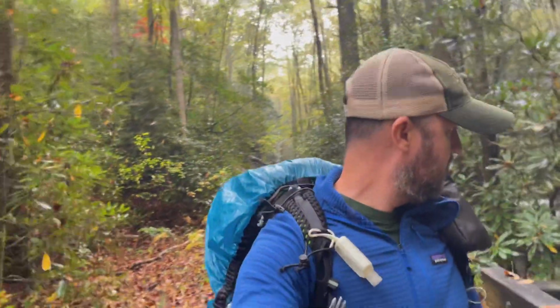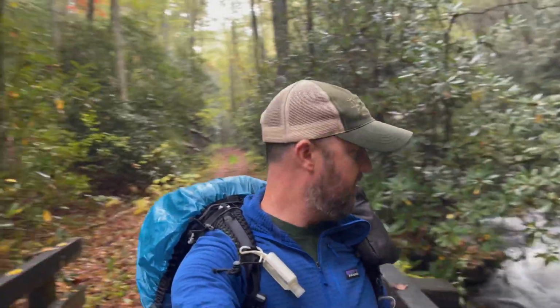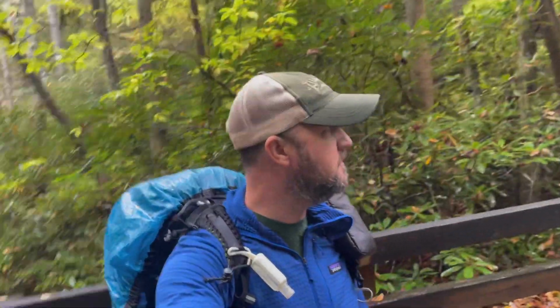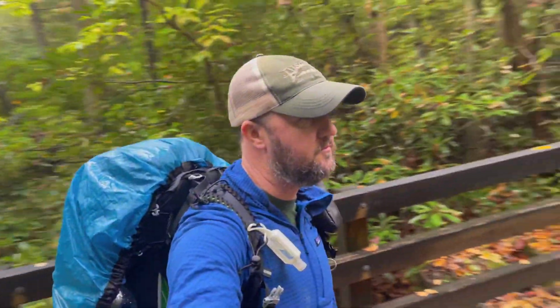All right, the trail, I think, met up with 20-mile. I think this is probably 20-mile Creek because that's a trail one, but pretty. So we've been going over these bridges. We're just gonna keep walking.